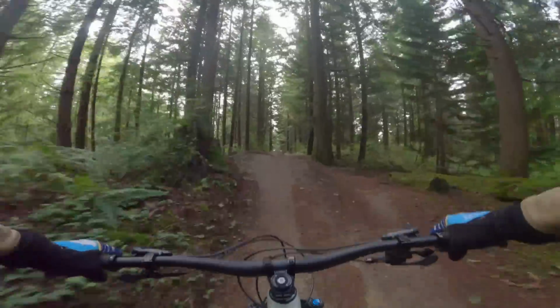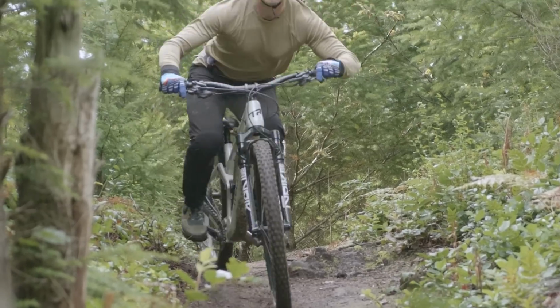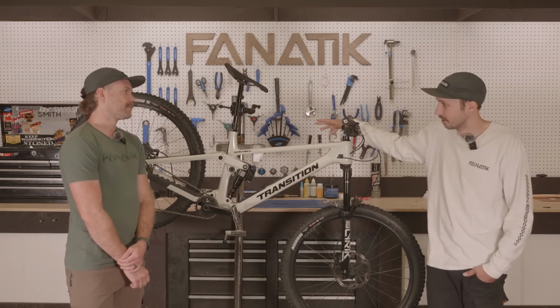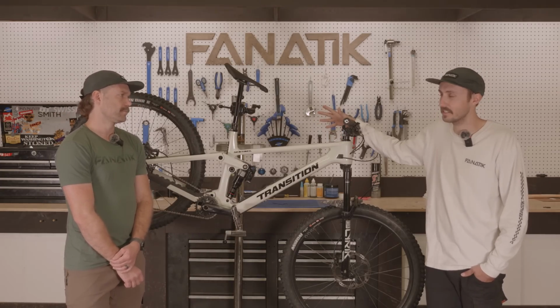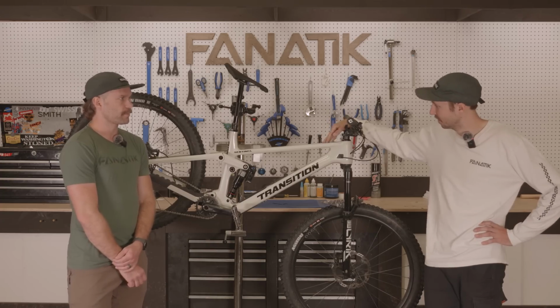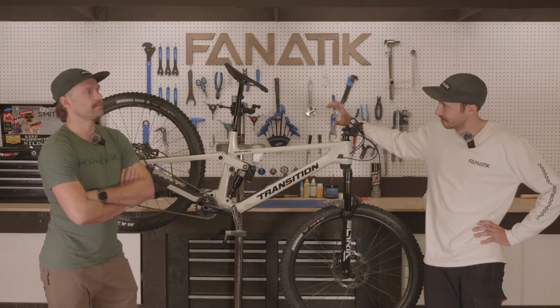It felt super composed too. Landing into some rougher stuff, it just soaked it up and felt like it caught me. It was nice. That might be that slightly longer wheelbase. It's not drastic, it's 10 mils longer than your old one. A longer wheelbase is going to give you a more composed feel. There's a 5 mil longer reach up front as well. Feels similar to your bike, but just a little better.